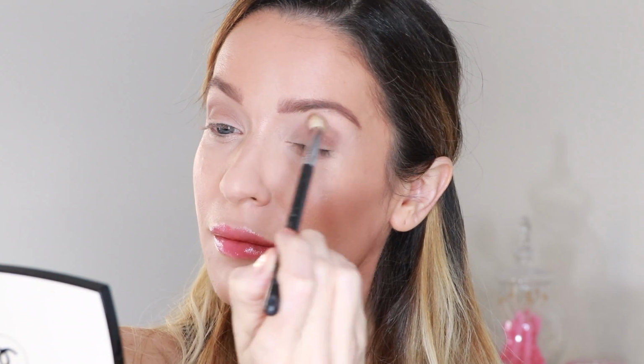If this was the only palette from Chanel I could own, I would really be happy. There's not much more you could want. Of course, it doesn't have pops of color, but you're gonna grab for this more often than any of those palettes that have the wild blues or the wild reds. This is truly that wearable, universally flattering palette that everybody should own.